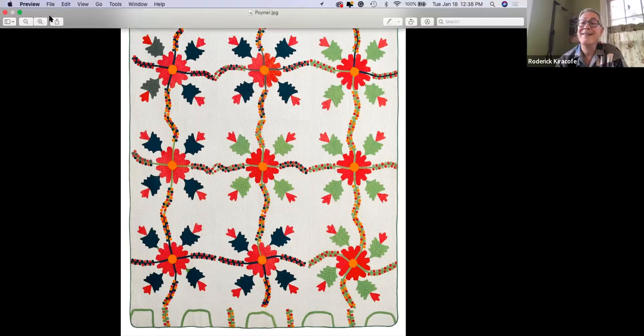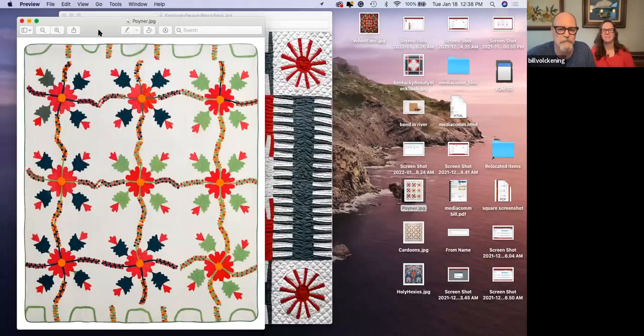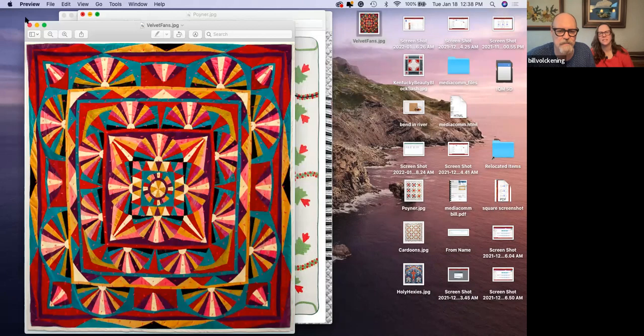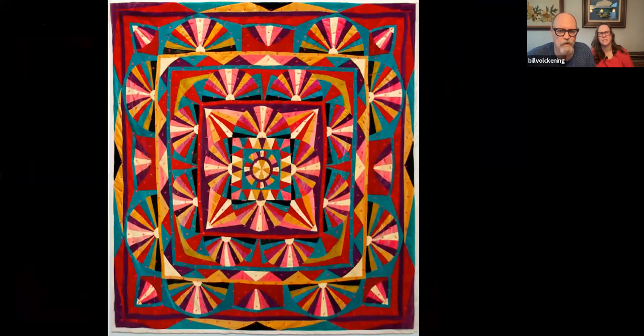Anyway, with good reason. Pretty well-known quilt, and we picked up a few that were well-known, like these first two. There's another one. We'll jump ahead in time a little bit, but we'll jump back. Bring up the velvet fans, because that sort of goes with the whole idea of picking up quilts that were already kind of out there and discovered to enhance the collection. This one came from Laura Fisher in New York, and it was featured on the cover of Bob Shaw's wonderful book, American Quilts, A Democratic Art. And it was the first edition of his book.